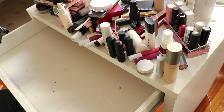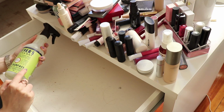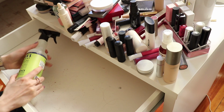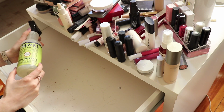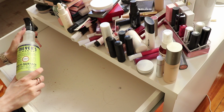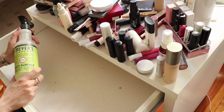So what I'm going to be using to clean this, in case you're curious, is Mrs. Meyer's Clean Day Multi-Surface Everyday Cleanser. I really like this. My husband and I are big fans of Mrs. Meyer's. It's not perfectly clean in terms of ingredients, but at the same point, it actually works. So Mrs. Meyer's for us is a good balance between effectiveness and being relatively clean.